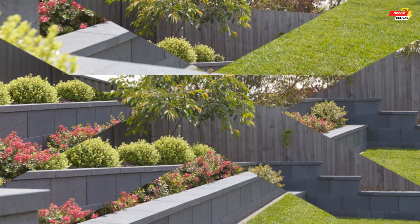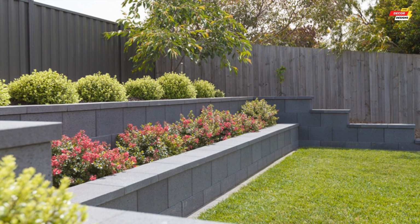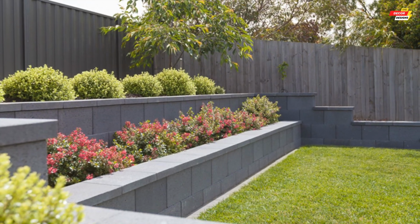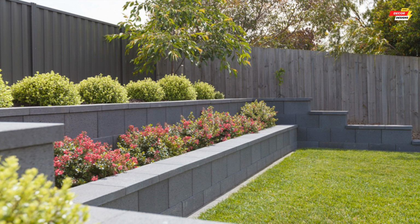The clean lines of the wall and the carefully chosen plant palette contribute to a polished and inviting outdoor space, perfectly blending functionality with minimalist aesthetic appeal. The dark fencing in the background further enhances the modern, private feel of the garden.